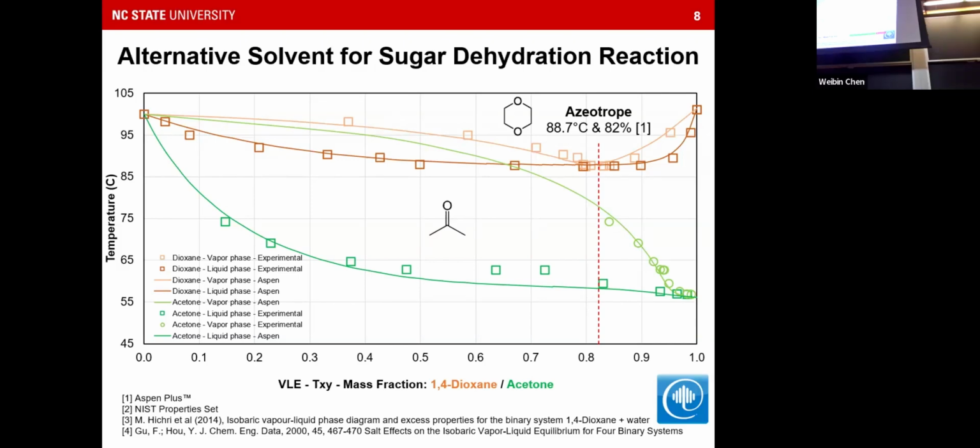But if we analyze the acetone system, we can determine that we would be able to purify acetone, basically distill acetone, and recover acetone at a very high degree of purity. That means that we will not have unprocessed elements running across this loop in the process. And the second important and relevant takeaway from this graphic is that the top product in the distillation column for our system using dioxane might reach 89 degrees Celsius. But if we are using acetone, this value can be reduced down to 56 degrees Celsius, which is the boiling point of pure acetone.